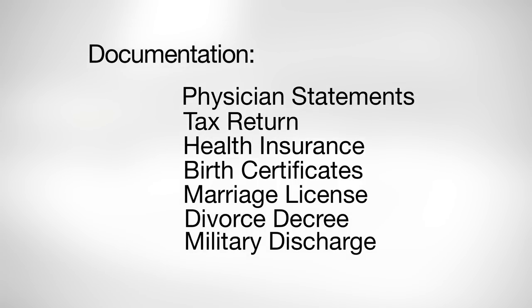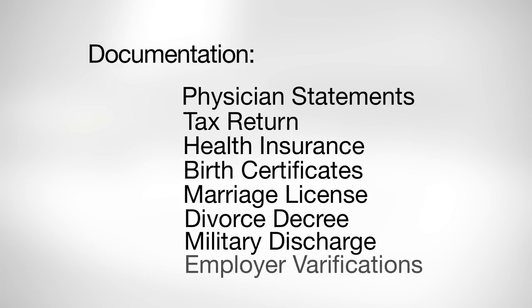In addition to that, we would want to see employer verifications because we want to verify that you are in good standing with your current employer. And so all these documents are verified within your home study, so when a judge, the court system, any governmental entity looks at your adoption, they know either a licensed agency or a licensed social worker completed your home study.